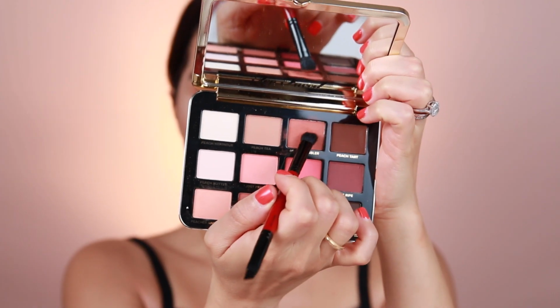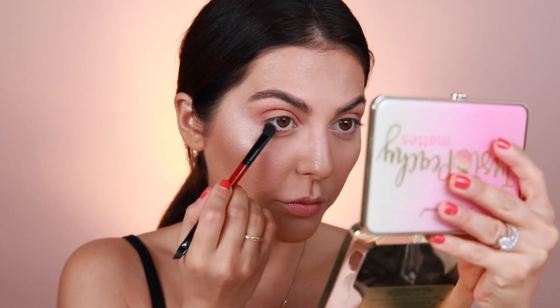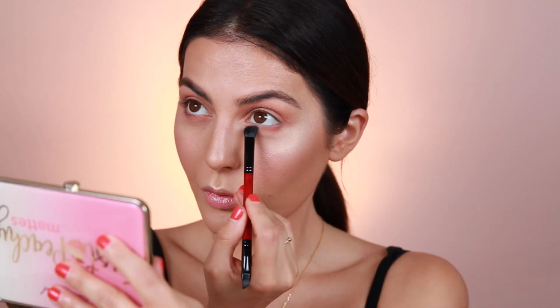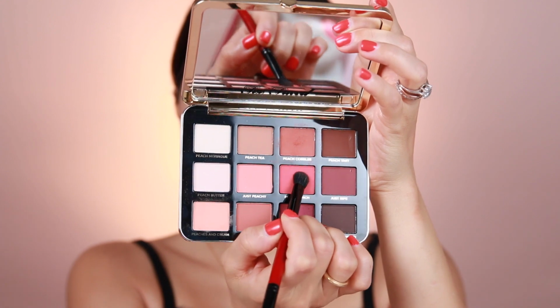I'm gonna use Peach Cobbler again, and I'm just gonna apply this on my bottom lash line. Next, I'm gonna use Peach Punch, which is this beautiful peachy pink color. I'm just gonna apply this on the lower crease, so a little bit on the outer corners, and then just keeping it kind of low.